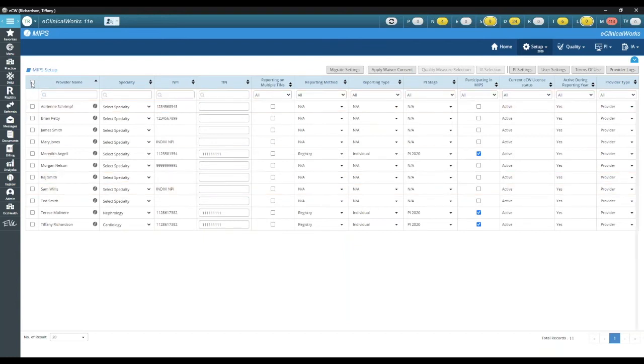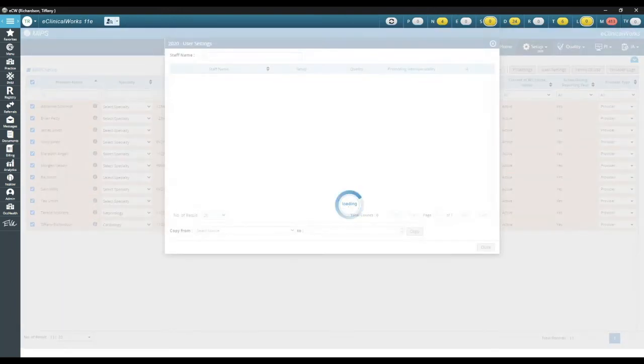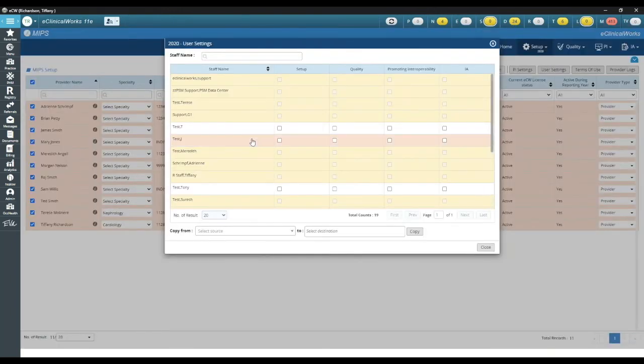So if we select the providers, and then we select user settings, this is where you're going to give permissions to your staff to use and view the MIPS dashboard. And as you can see in here, you will look for your staff member that you want to give access to.